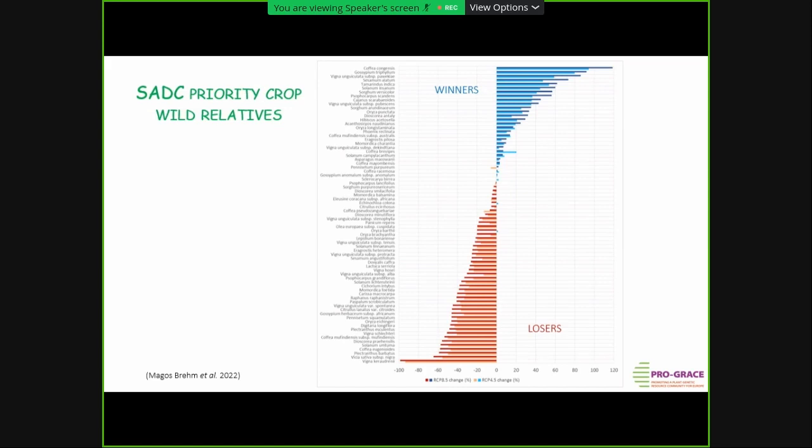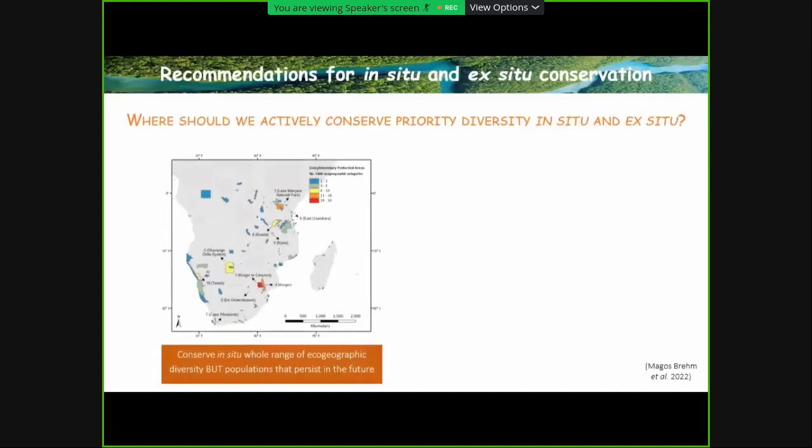I like this slide because it shows you how climate change may affect the distribution of the species. This is for the SADC priority crop wild relatives. You have the winners, the species that actually gain more area than they lose. And then you have the losers, which are more than the winners, and the losers are those that lose more area than the area that is gained. So this information can also be important when you are planning for conservation.